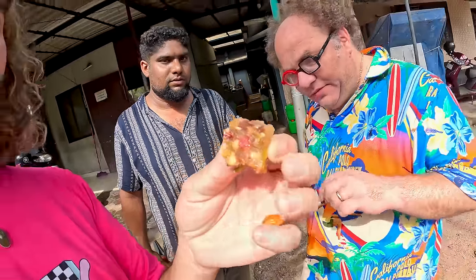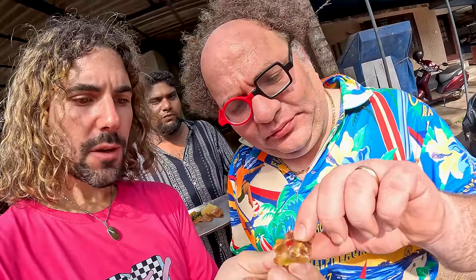Mixed fruit. Here we go. Too much dry fruit. It's packed. Pow. Mmm. Oh, I like it. That's nice. Rich. Same kind of flavor. Very sweet. Very soft.